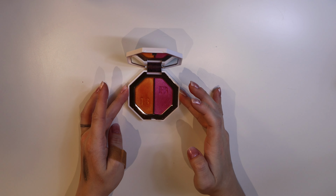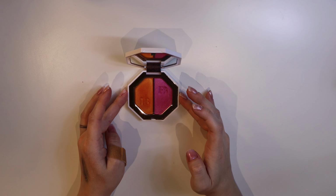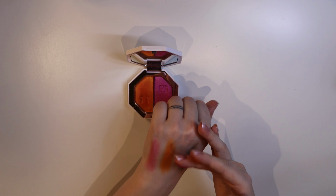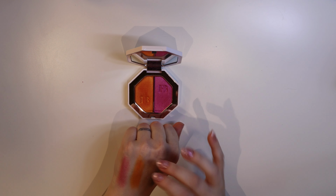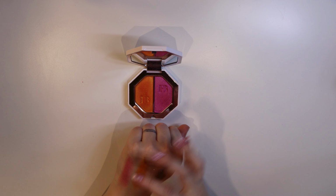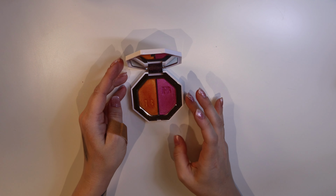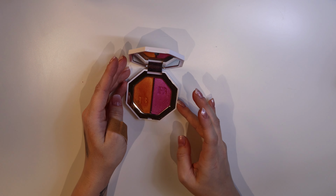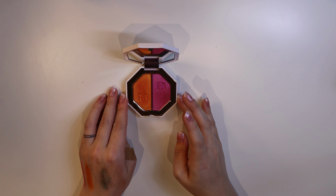I don't know if I would wear these. I kind of am tempted to gift this just because I really don't think I would ever reach for this. It's not really a formula that's good for the eye. And they're not even shades I think I would wear as a non-matte on my eye. So I don't know. I think this one I might either give away to someone. I want to try and give it away. Otherwise, I'm not really sure how else I could use this.